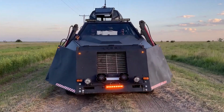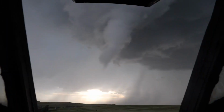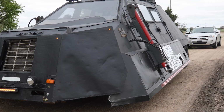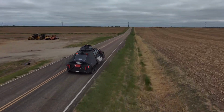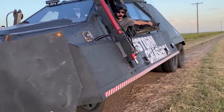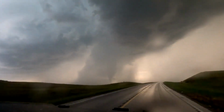Meet the Tornado Intercept Vehicle, or TIV, a marvel of engineering that's designed to go where few dare to tread, the heart of a tornado. This specialized vehicle was created to withstand the extreme forces generated by one of nature's most ferocious phenomena. One of the most impressive features of the Tornado Intercept Vehicle is its armor, a high-strength, reinforced outer shell designed to protect against flying debris, which is one of the most significant dangers posed by tornadoes.